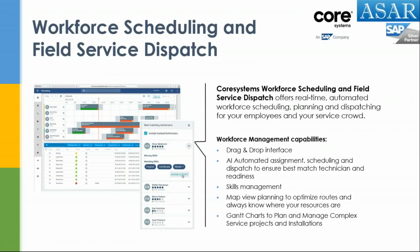Now, the real bread and butter of field service management is your planning board, and this goes with the Coresystems scheduling and field service dispatch. So this offers the real-time automated workforce for scheduling, planning, and dispatching of your employees or your crowd service employees as well. Our solution has a drag and drop interface, or you can use AI automated assignment, scheduling, and dispatch to ensure the best technician is available for that job.